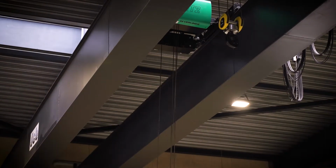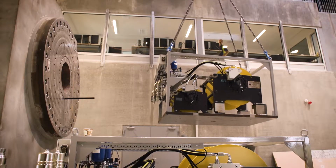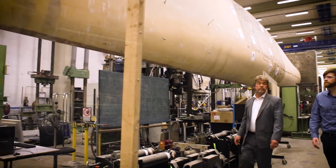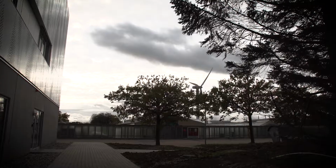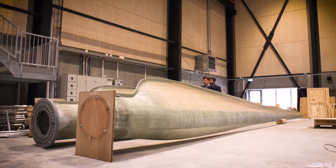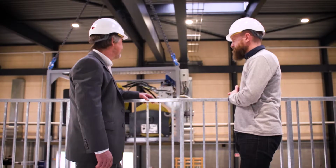It's been an ambition for a long time at the Technical University of Denmark to establish a center that covers a wide range of scales, from the sub-micron scale up to full-scale monitoring and experimentation. DTU has been one of the leading research facilities within wind for the last couple of decades. This new facility gives us the opportunity to get the last 80% of the learning and to combine those learnings into a bigger picture.